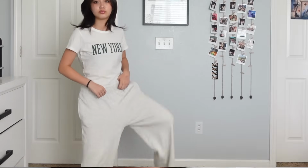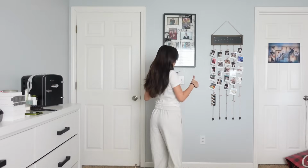Okay, so here is our first outfit. I think this outfit's so cute. It's very soft girl vibes. I love these pants though. They're so soft and comfortable. They're extremely cozy. And then we have this New York top. This is just a nice basic to have.